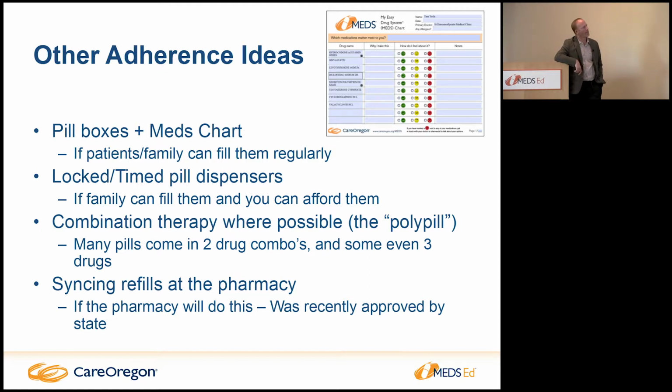I've occasionally had patients whose family really wants them to have a locked one, so patients with dementia or whatever, who can't seem to adhere to their meds. They have these timed locked pill dispensers. They're expensive, but a lot of times the family is willing to buy those for folks, because then at 8 o'clock a timer goes off, reminds them to take their meds, pops open a drawer, and their pills for that time come out. You certainly have to have family members involved with that because they have to get filled and those kinds of things, but occasionally that has been an option.